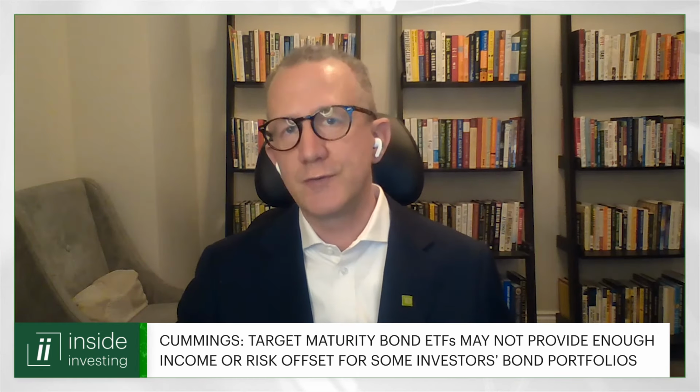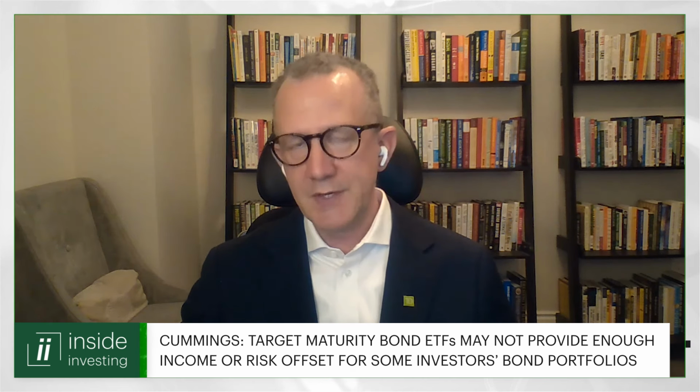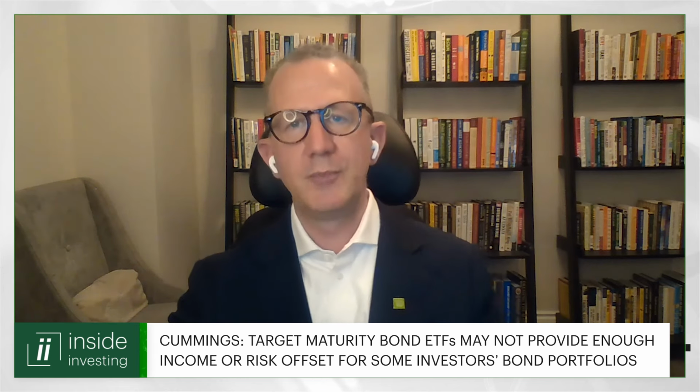Okay, we talked about some of the potential benefits of the target maturity bond ETFs, but what would you say are some of the potential downsides or risks to holding them? These ETFs are very, very useful for the portion of your portfolio that needs corporate bonds, but you might also still need some exotic or high yield bonds. You might also need some government bonds in the portfolio, depending on your investment objectives. So these are to a theme, that theme being investment grade corporate bonds.